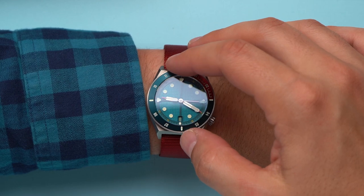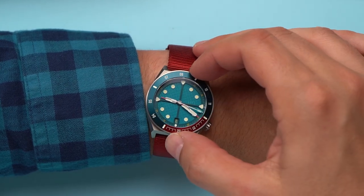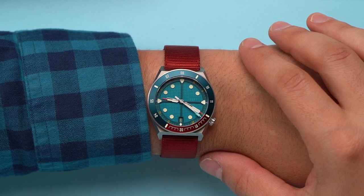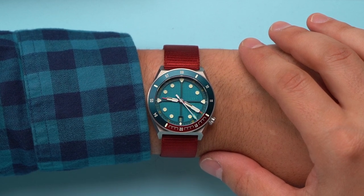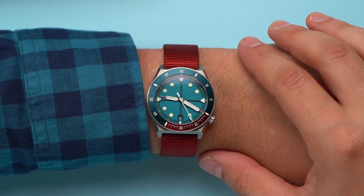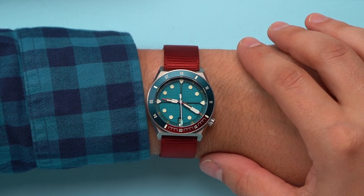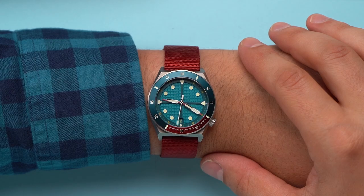London is 8 hours off from my time, so I rotate the bezel until 8 is at 12 o'clock. Then I read the hour from the bezel. The hour hand is pointing to 5 on the bezel, so I know it's 5 o'clock in London. And so now would be a great time to send people urgent requests for unimportant things.